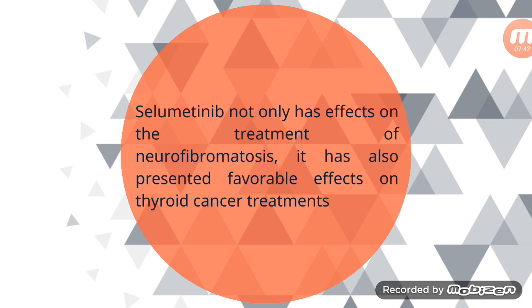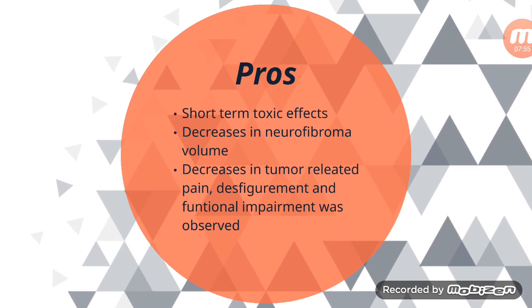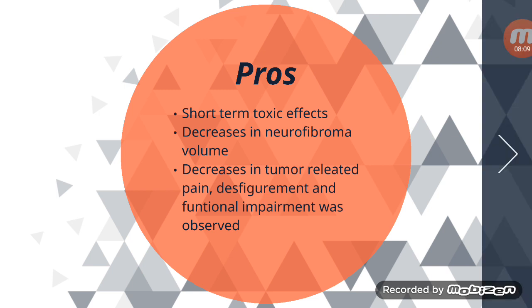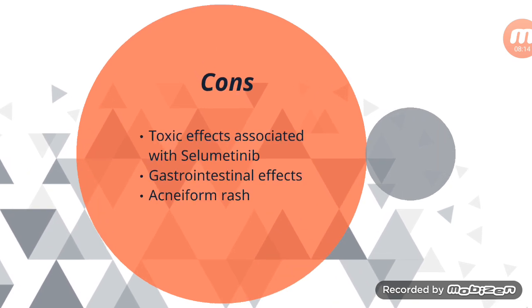Selumetinib not only has effects on the treatment of neurofibromatosis, it has also presented favorable effects on thyroid cancer treatments. Pros: short-term toxic effects, decrease in neurofibroma volume, decreases in tumor-related pain, disfigurement, and functional impairment were observed. Cons: toxic effects associated with selumetinib, gastrointestinal effects, and acneiform rash.